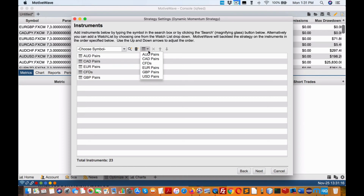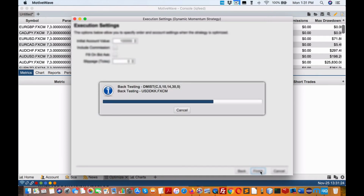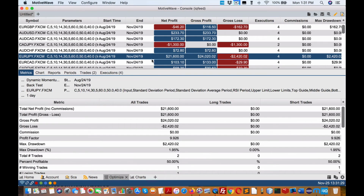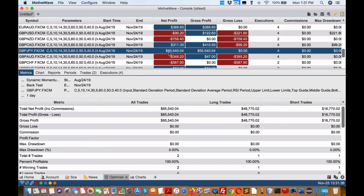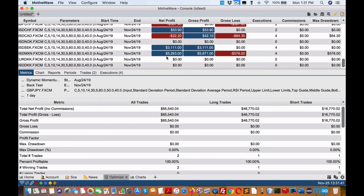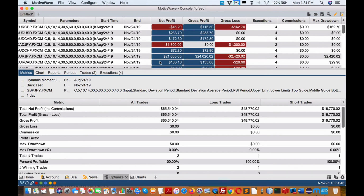GBP and USD. Next. Daily data again. So the RSI did really good. Okay, so here's one at 21,000 euro Japanese yen. Australian Japanese yen, 29,000. Okay, here's one. Pound against the Japanese yen at 68, 65, 54. So it's not too bad. The RSI is still your best bet. Oddly enough. So that's trend.